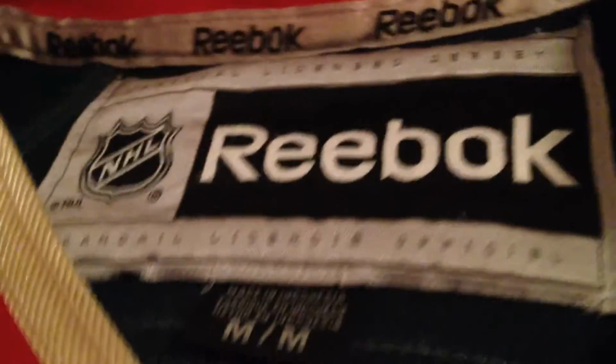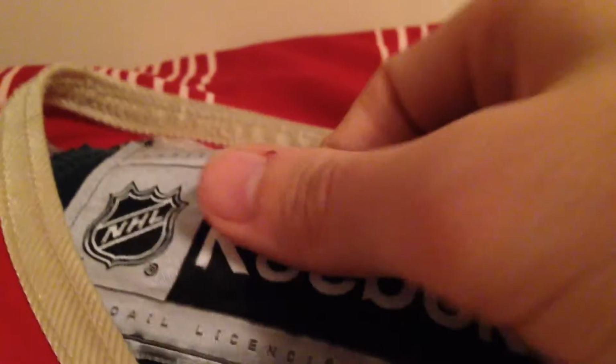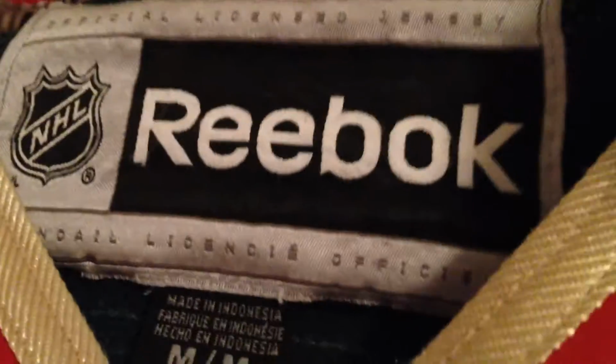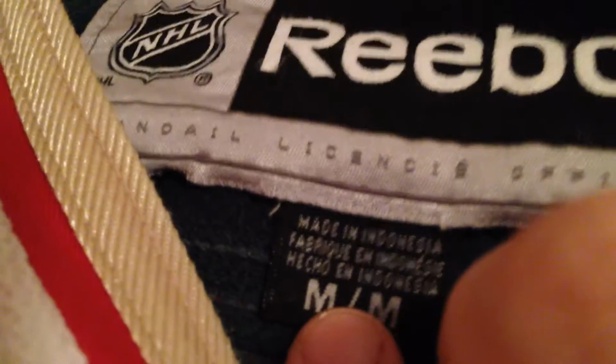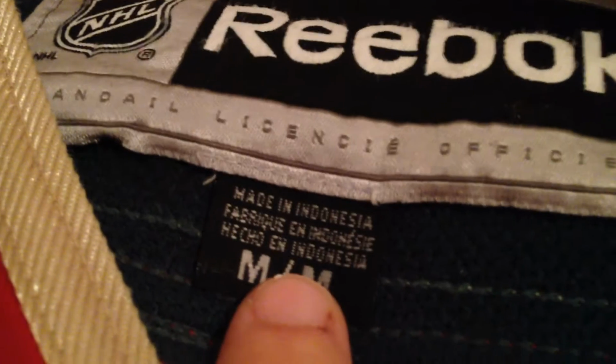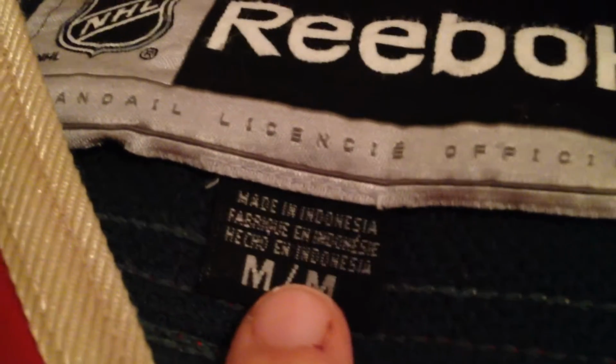Alright, so another thing that's worth mentioning is the tag area up here. Now, this will be a little different since, as I said before, this is a replica sweater and not an actual authentic one. But as you can see up here, with the Reebok tag, it looks different as compared to that one. It's gray on the top, bottom, and middle with the NHL logo right there, Reebok, and this little black patch. And then on an actual authentic jersey, this tag here would be a CCM tag, and it's made in Canada, as well as the size and numbers. So since this is a replica sweater, this is actually made in Indonesia, as you can see, and is size medium, which I think is equivalent to size 48 for an authentic jersey.